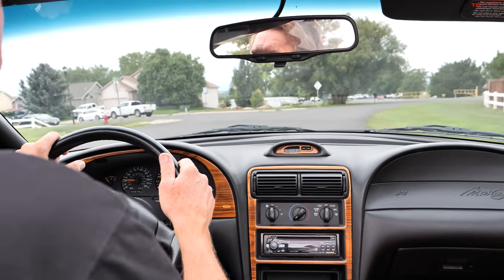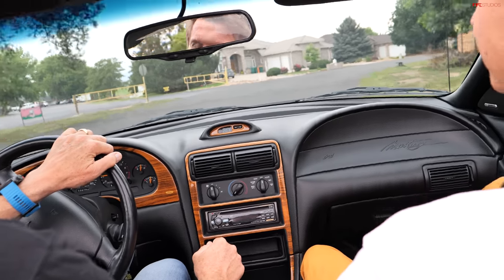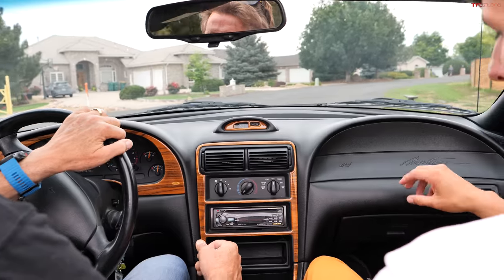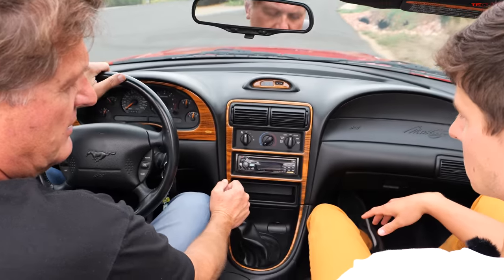Brakes are a little soft. These cars, the brakes are always squishy. Yeah, it takes a good amount of effort on the pedal with older American cars in general to get them to actually stop.